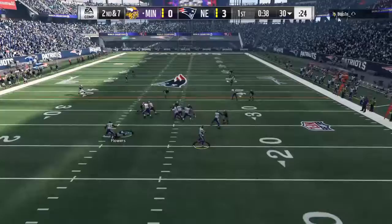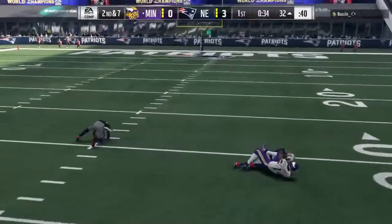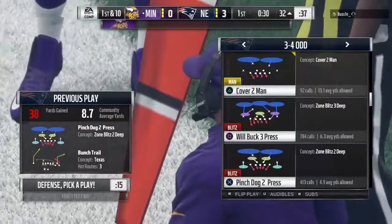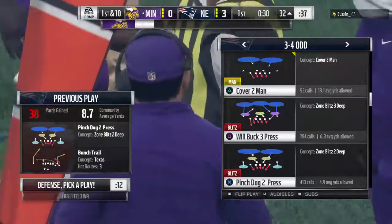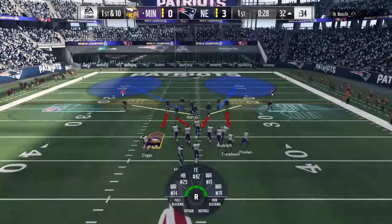On second down, here's Keenum. He's going to let this one go deep. And that's caught inside the 35. And he takes this one down all the way near the 30. They give him a gain of 38. So after that big play, let's see if they can catch their defense maybe on their heels.